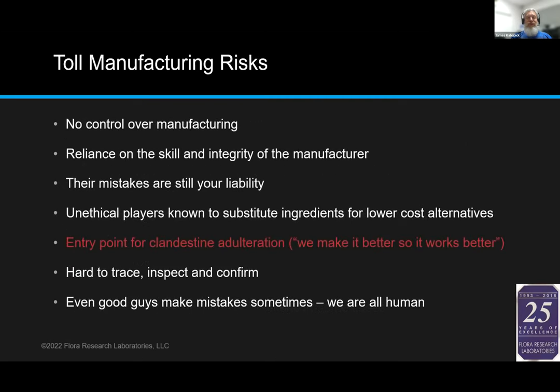But the risk is you have no control over manufacturing. You're relying on their integrity. Their mistakes are still your liability. And unethical players are known to substitute ingredients for lower cost alternatives. We've seen this with brand name botanical extracts that are well regarded. Everybody that specified that got a C of A showing that they bought that material, but they showed that same C of A to 10 companies. And they bought the material once and bought stuff out of China the other 9 times. So you got to be careful.